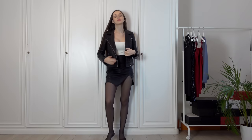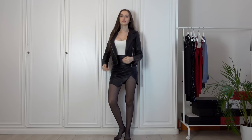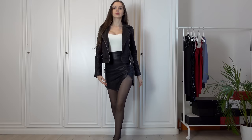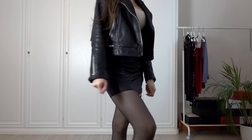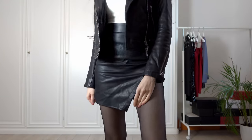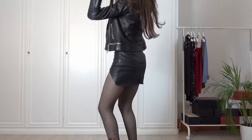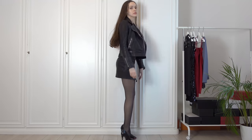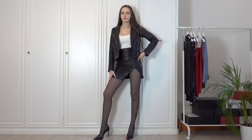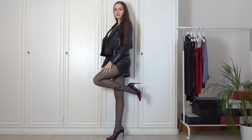I also decided to wear a leather jacket. This is my favorite leather jacket as the fit is just perfect. And as for the heels, I decided to wear my off-white with the pink soles. I was not sure if the boots were a good idea with this outfit, because I thought it would be too much, you know.